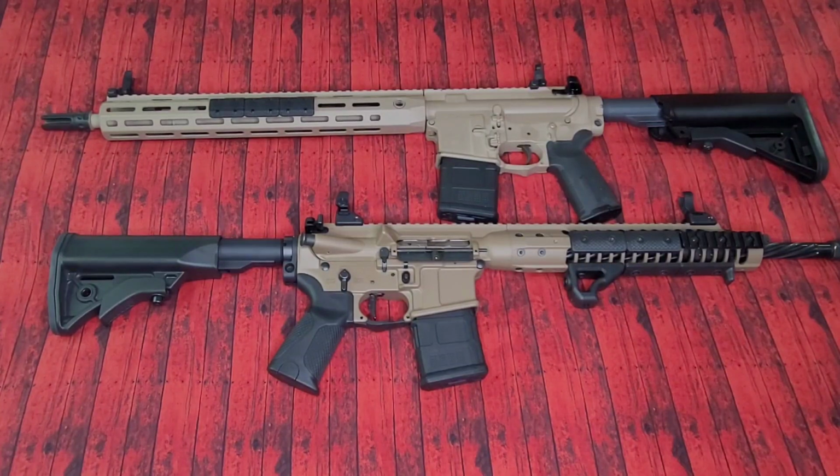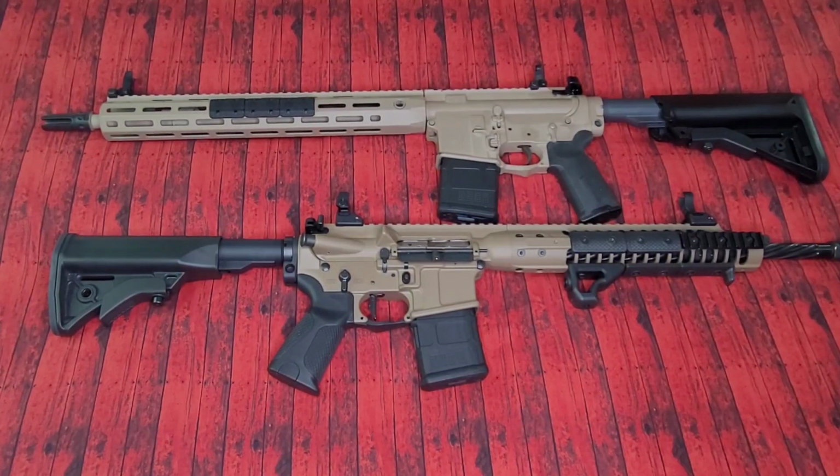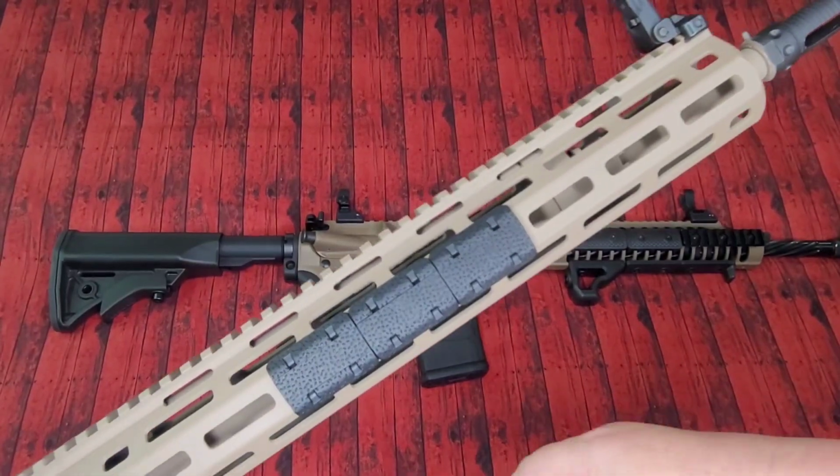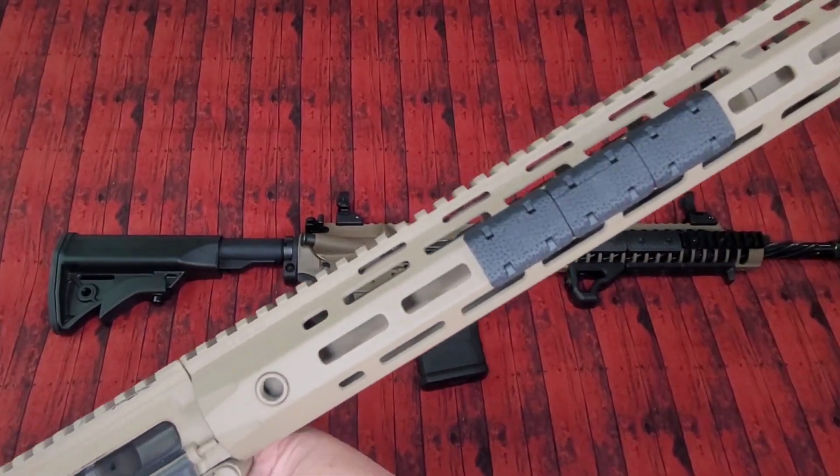You can suppress it with no problems via the adjustable gas block. The Cerakote will hold up to the most brutal of conditions. The weight of it does help keep it nice and soft shooting, and all in all makes it one of the nicest rifles on the market. But the one that we're going to compare it against might actually beat it. Let's check it out. Up next, the king of the mountain.